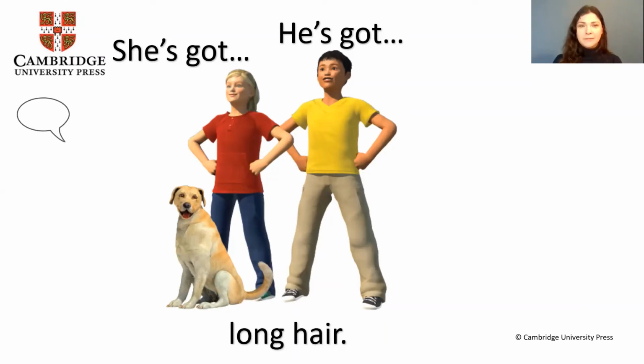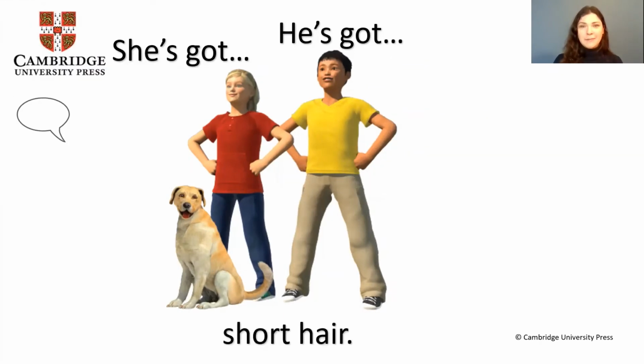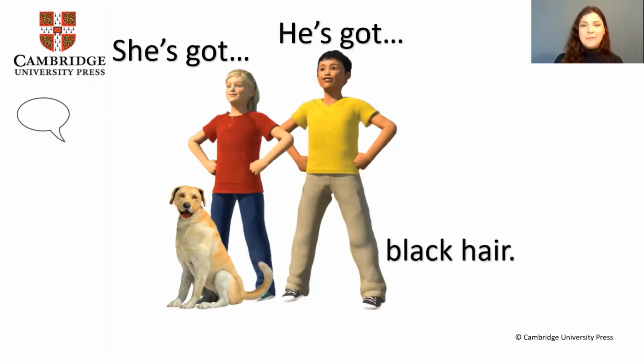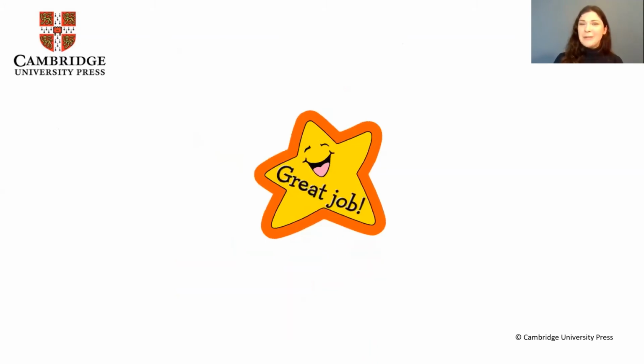Long hair. She's got long hair. Say with me, she's got long hair. Short hair. He's got short hair. Say with me, he's got short hair. Black hair. He's got black hair. Say with me, he's got black hair. Great job.